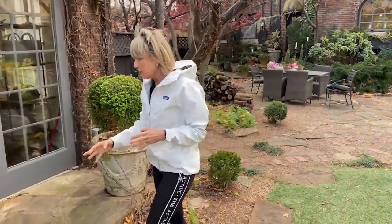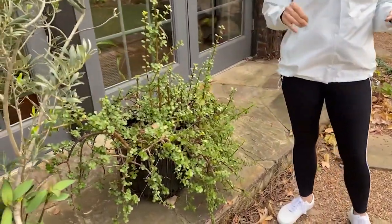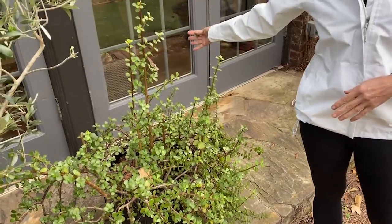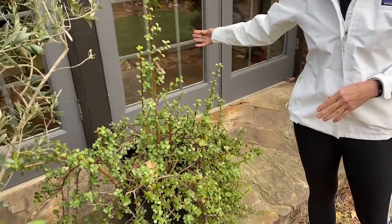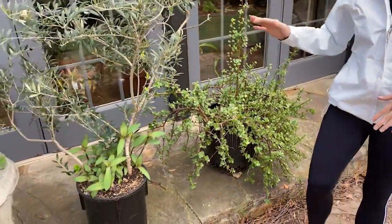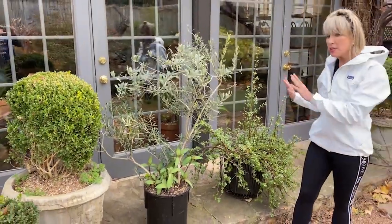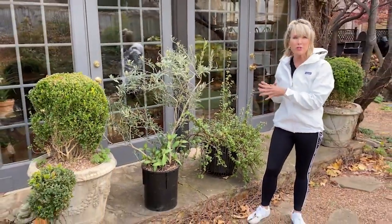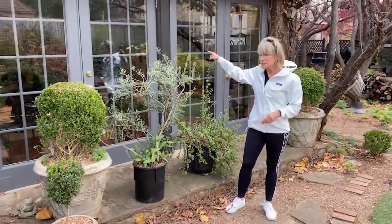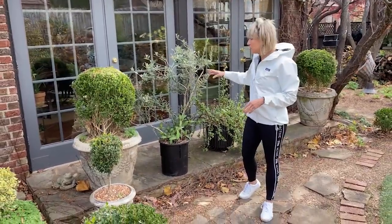This huge elephant bush has been outside. Earlier in the season, I brought it in, and then I realized that it was still going to be warm for a really long period of time. So I brought it back out again along with my olive tree. Both of these are a little bit heavy for me. Stuart, would you help me move these into the office? One of the advantages of having Stuart here.